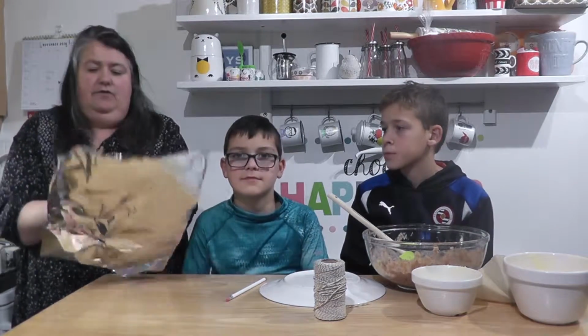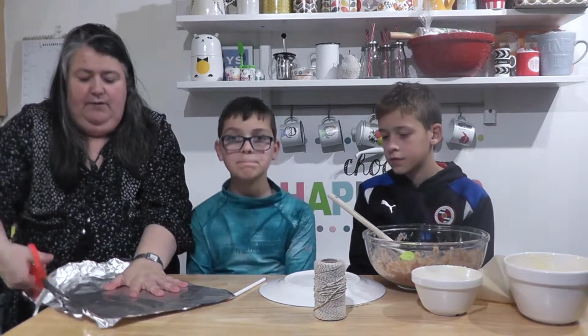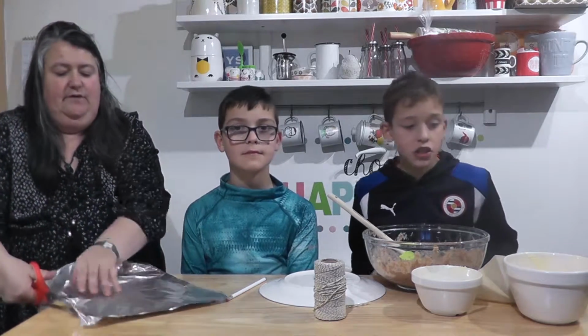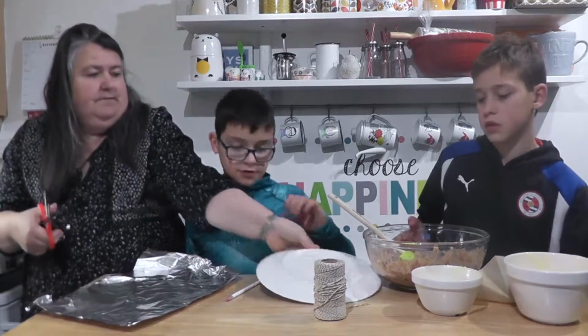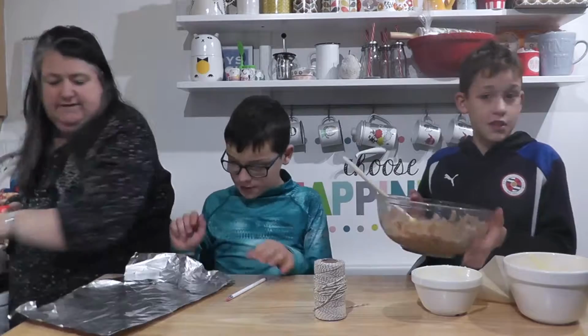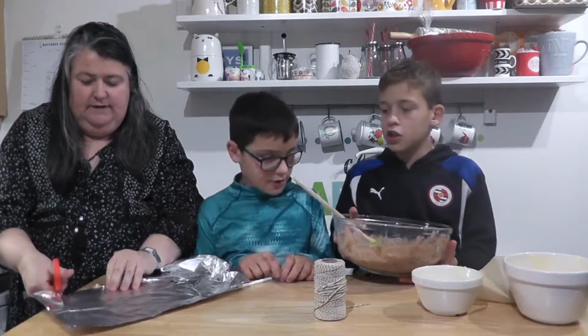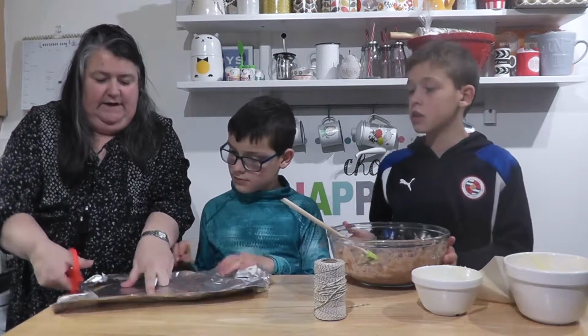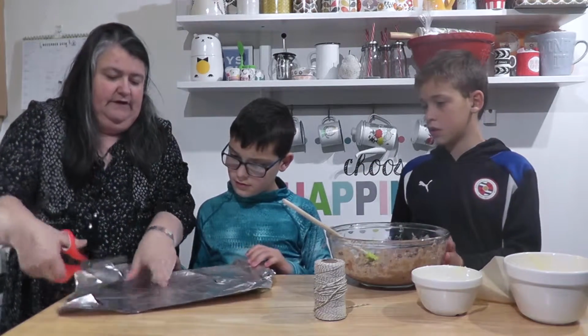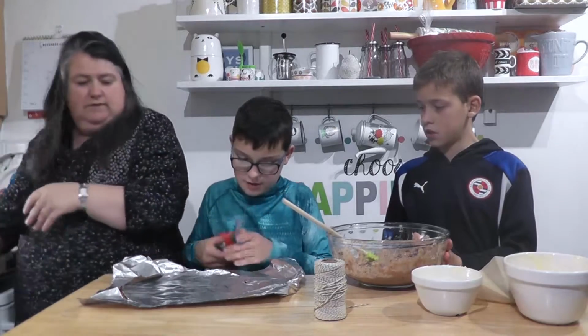So now we're going to tip our pudding mix into our basins. So I will move the plate, just put it to the side, whilst I cut this. Let Mum cut this first. Do you want me to move the pencil? Do you want to finish cutting it? Or shall I finish? You can finish. I'll finish it.